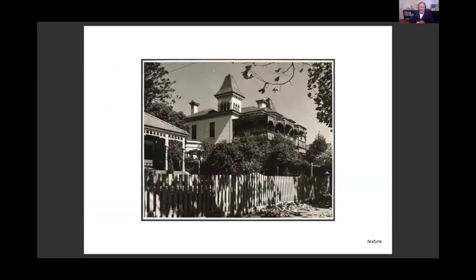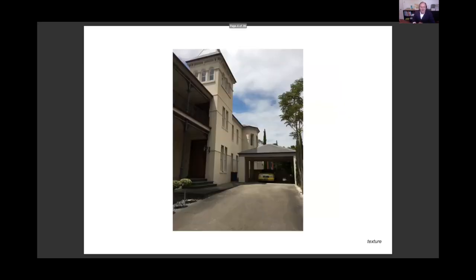And I've included this photo to start with because even though it's undated, Bryce Rayworth suggested it's from the late 70s. I put it in here because it shows a sense of materiality of what one would have expected this house to have had, both externally, but particularly also internally.